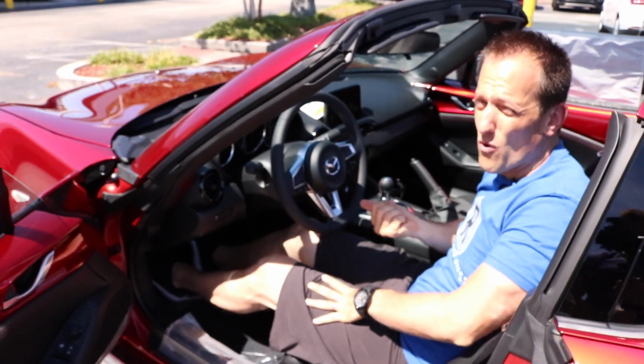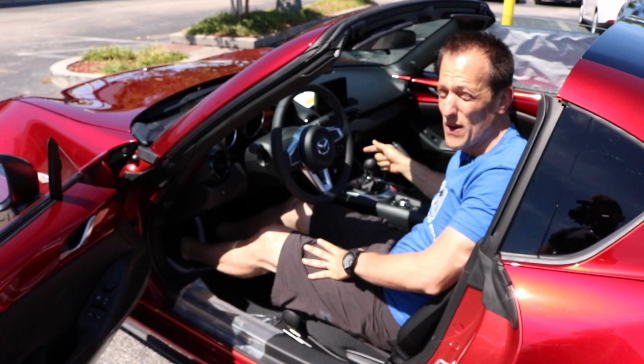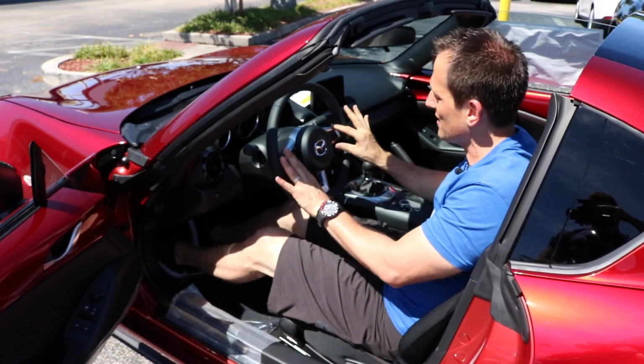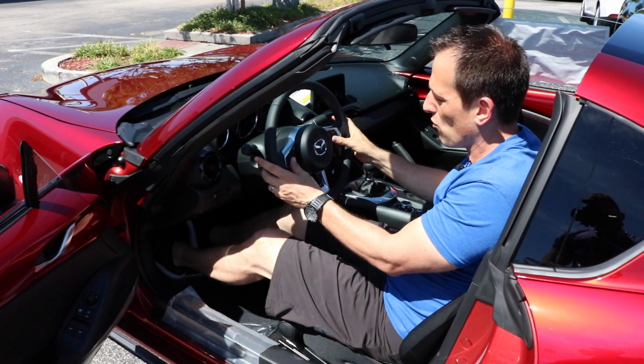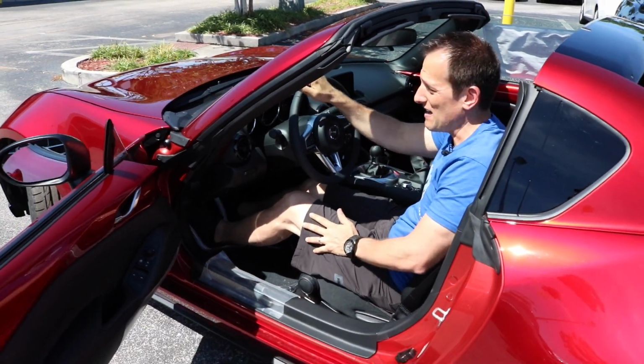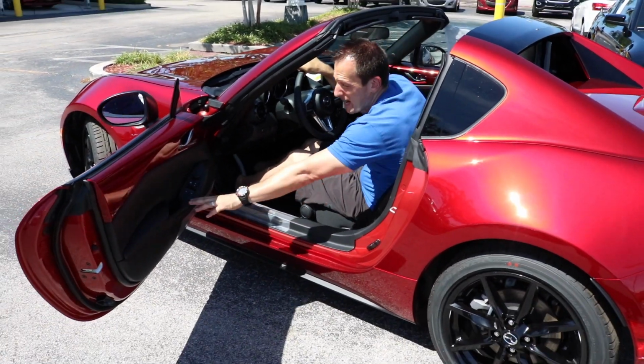Also in the lower right-hand corner of that tach, it lets you know what gear you're in. That is smart. That is all about the driving experience. Very simple on the controls on the steering wheel, but overall, I'm telling you, this has surprised me how comfortable it is, and I can't wait to take it for a spin.